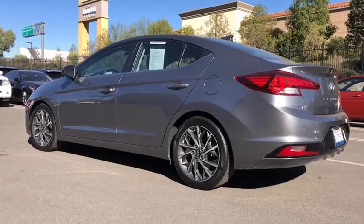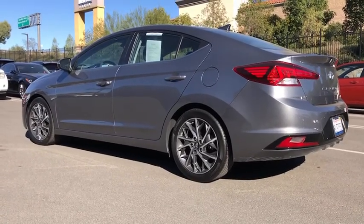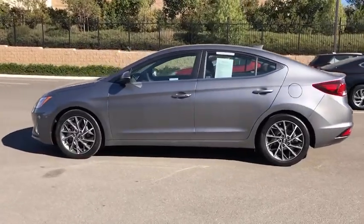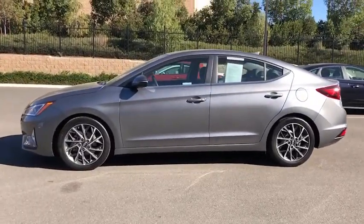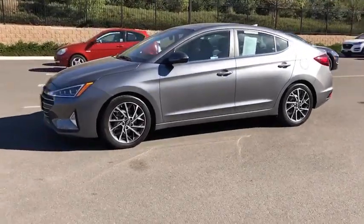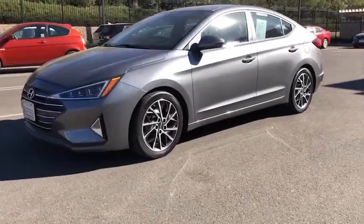These are just some of the great options this vehicle comes with: electronic stability control, trip computer, power windows, bucket seats, four-wheel disc brakes, power steering. Get the refinement you deserve when you drive away in this stylish Elantra.